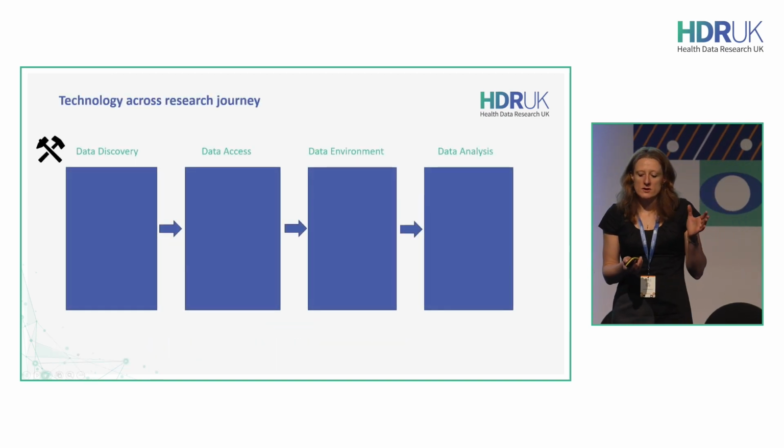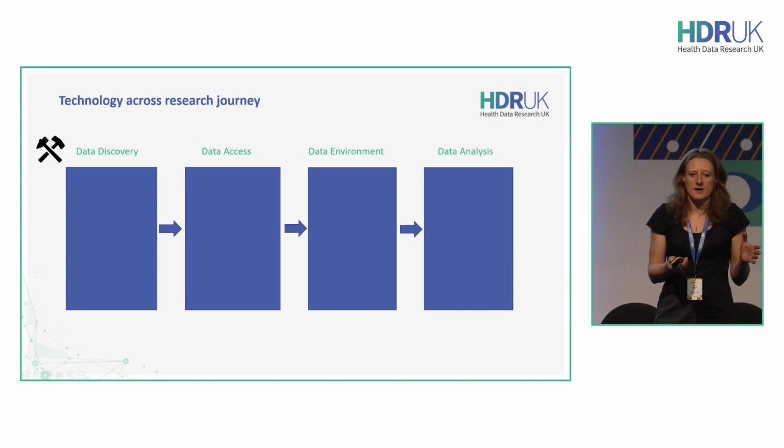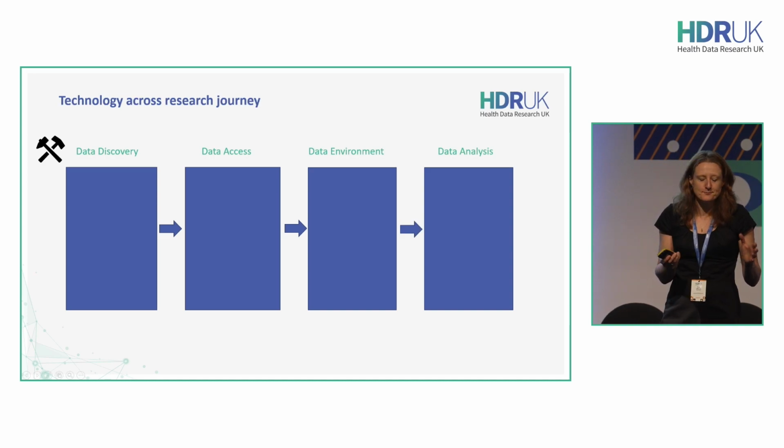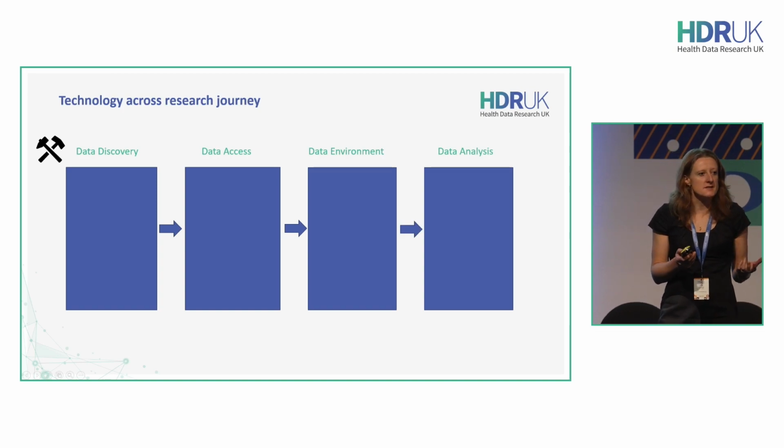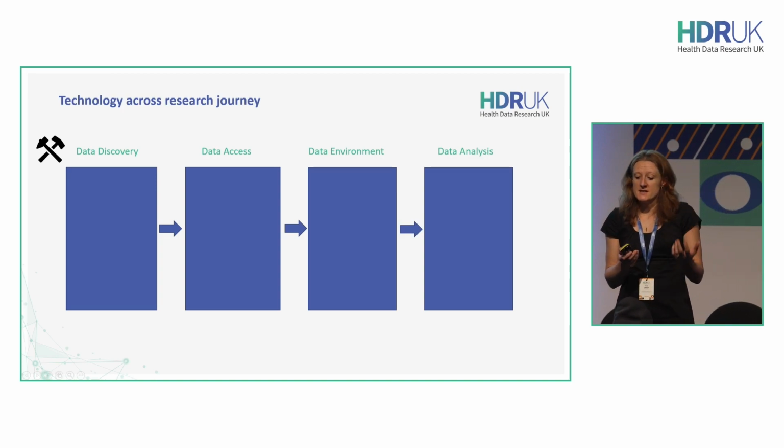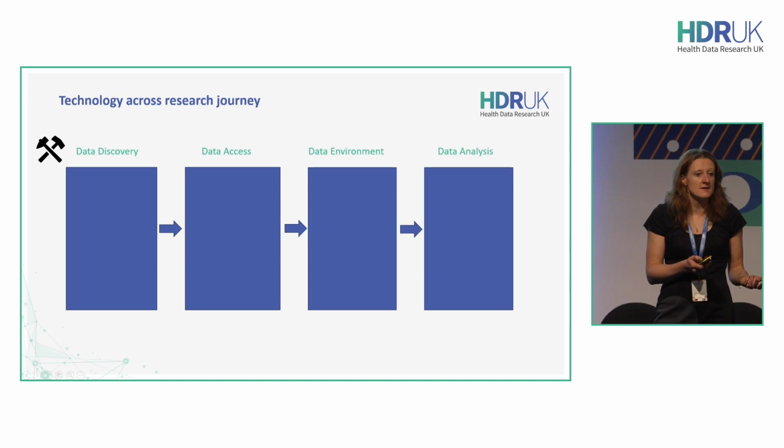So if you look across all of the different research projects out there, you can sort of summarize the steps on the journey into 4 different processes. So you've got data discovery, data access, data environment, and then your data analysis.